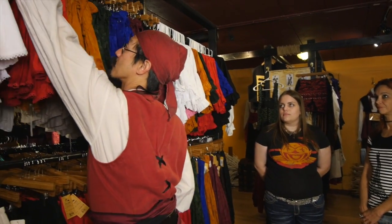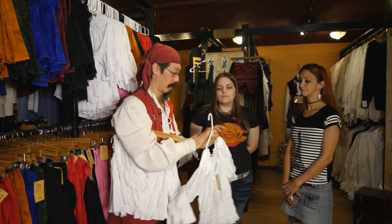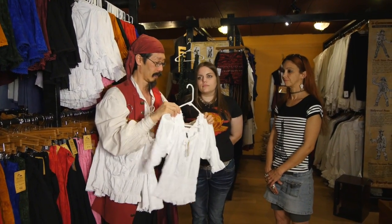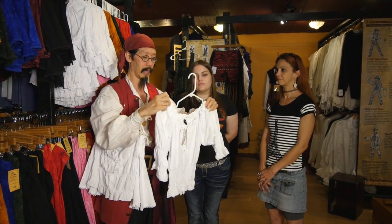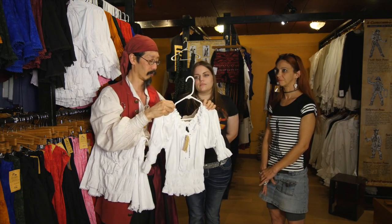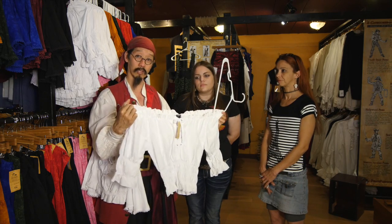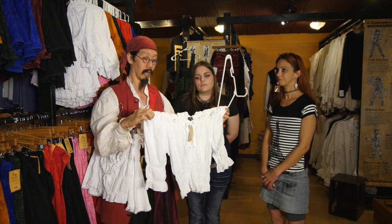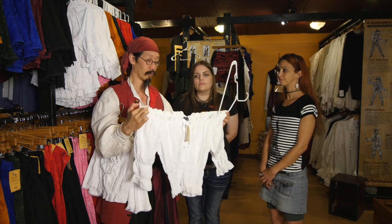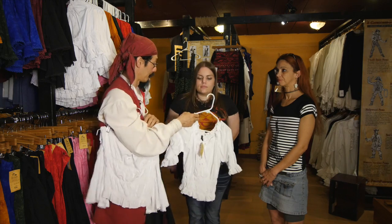So the next thing we're gonna look at is the pirate blouse. I'm gonna pull our 2 most popular blouses out. Here we have the ever popular saucy wench top, and this has an elastic edge that you can wear on your shoulders just like this, or you can pull them off your shoulders like that. So it's very flexible. One of the issues is that when you wear it off the shoulders and you lift your arm, it tends to slide up.